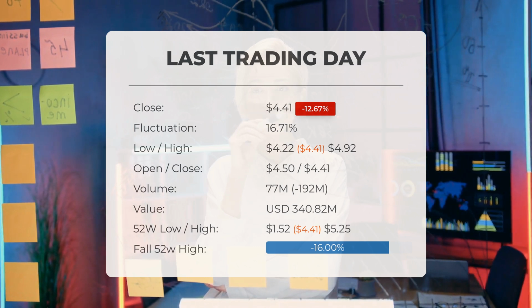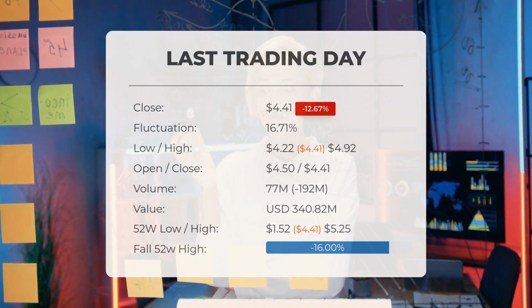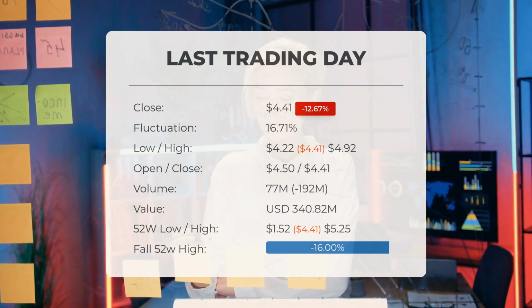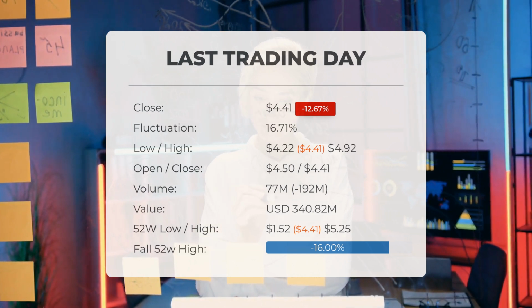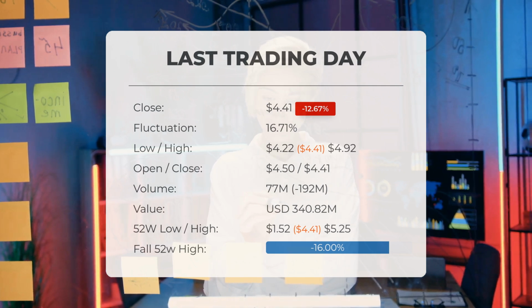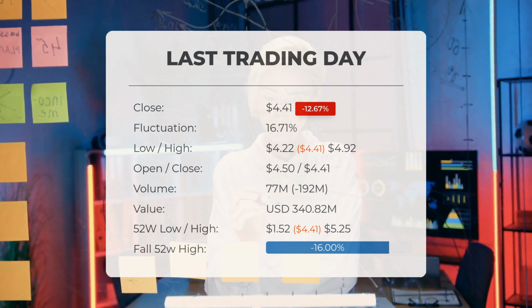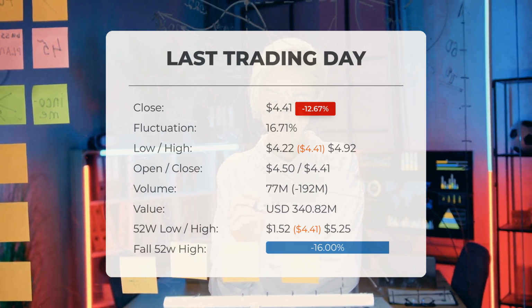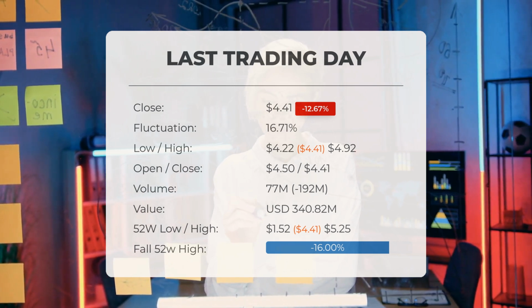Although the price has decreased in 6 of the last 10 days, it remains up by 134.57% over the past 2 weeks. It is noteworthy that trading volume also decreased alongside the stock price, which is generally a positive indicator, as volume trends should align with stock movement. On the last day, the trading volume dropped by 192 million shares, resulting in a total of 77 million shares traded, amounting to approximately $340,820,000. Over the past 52 weeks, the highest stock price reached $5.25, while the lowest was $1.52.